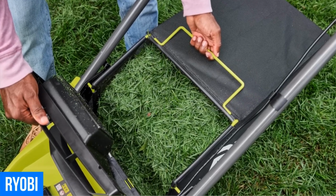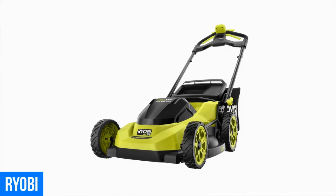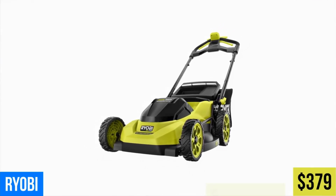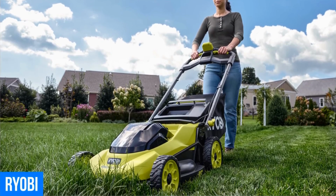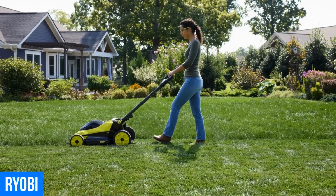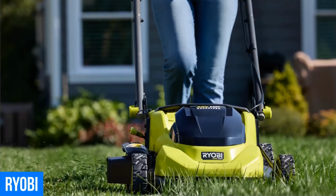The LM07 will sell as a bare tool for $379 or as a kit with a 6Ah battery for $459. The LM08 multi-blade model comes as a kit with an 8Ah battery for $499. Ryobi's continuing to push battery-powered performance forward, and these mowers are perfect for homeowners wanting gas-level cutting power in a clean, quiet package.